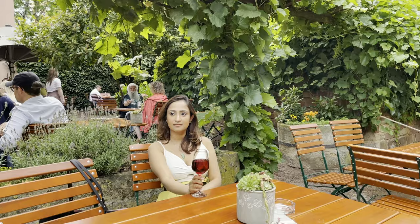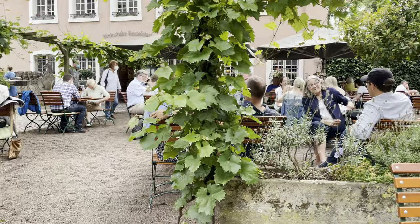Rain started falling down suddenly, classic summer I guess, so we ran inside this charming local restaurant in front of the cathedral. Guess it's time to rest the feet with a glass of Mosel wine.